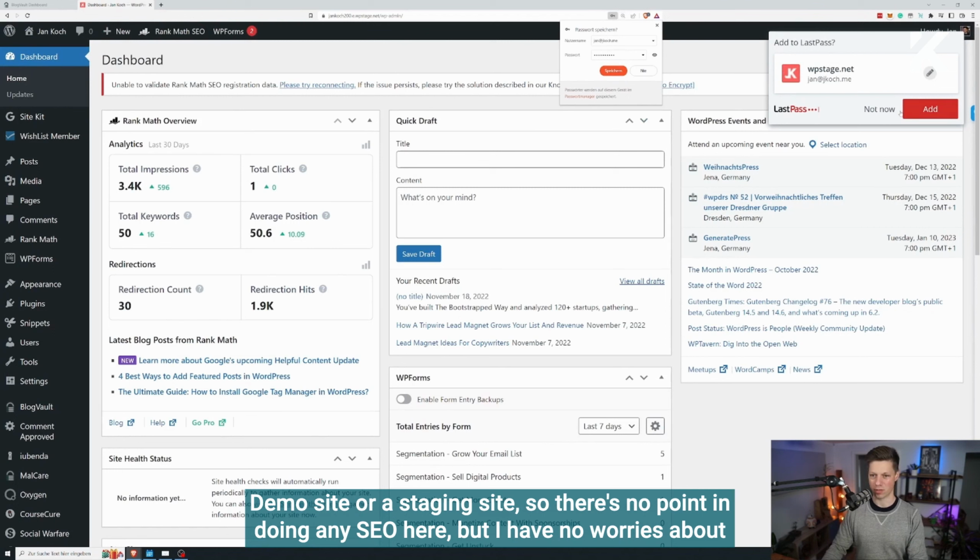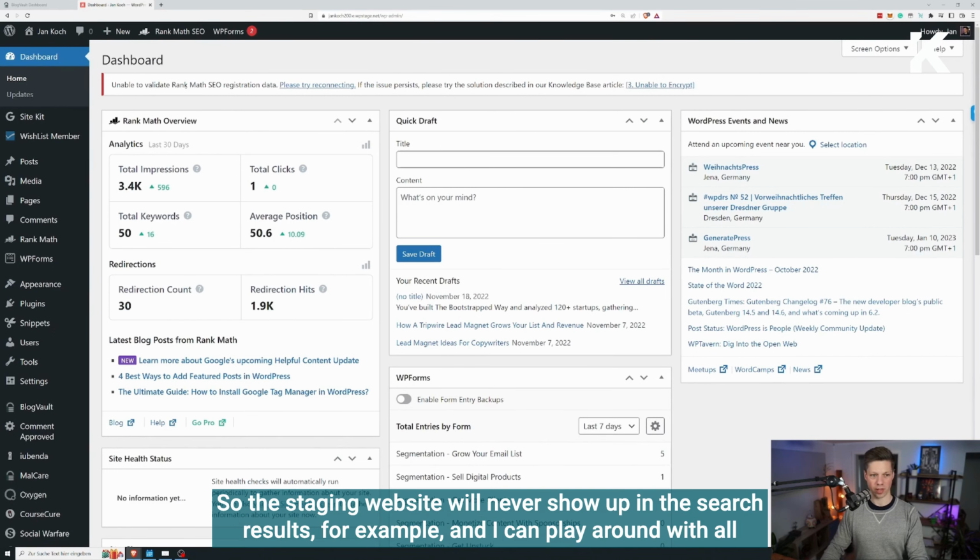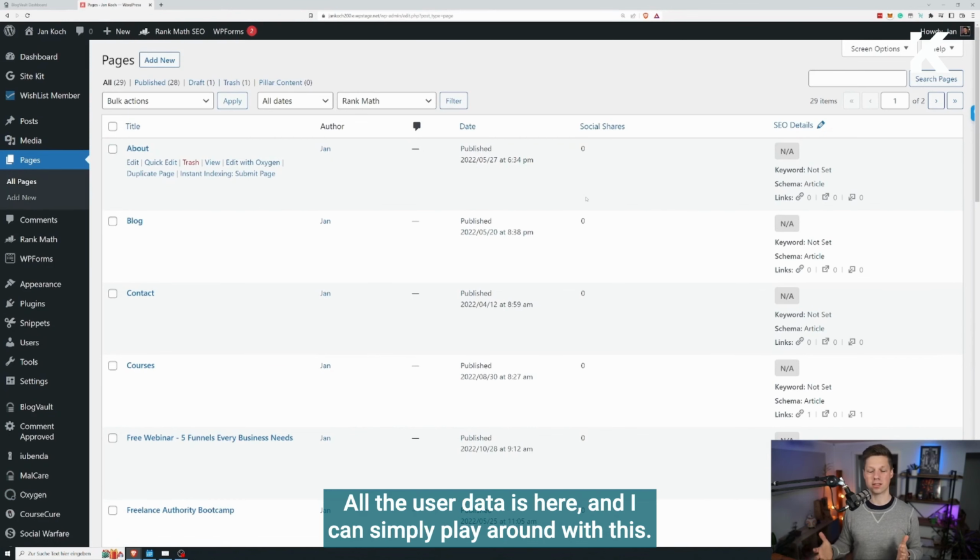But I have no worries about being indexed, because it is password protected, so the staging website will never show up in SEO data. I can play around with all the pages and content, and I can install new plugins here without impacting the production version of my website. Essentially, this is a 100% identical clone of the website.